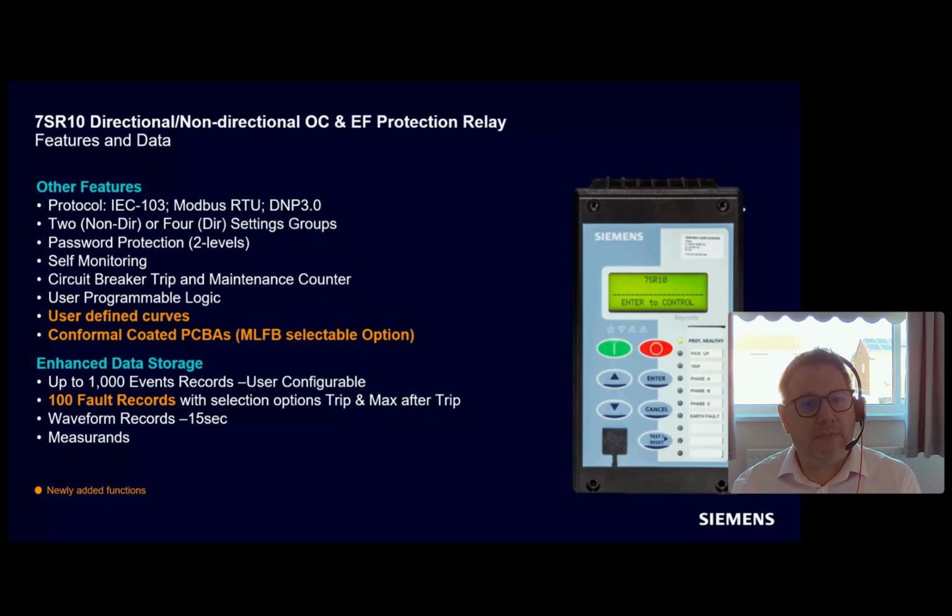Only authorized users can modify settings using the setting confirmation ID, and the control confirmation ID allows a user to perform control actions. The 7SR10 incorporates self-monitoring and supervision features to ensure the device is operating correctly. These include checks for the power supply, code execution, memory validation, and sampling health checks. To aid with circuit breaker maintenance, the 7SR10 provides CB operation counters and wear counters to estimate the amount of wear and tear experienced by the circuit breaker.